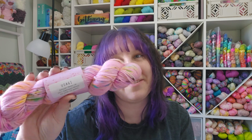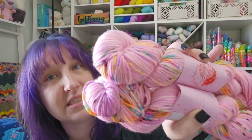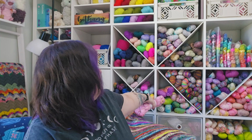Anyway, they were releasing some of their older colors, and I'm like, you know what? I'm really getting into sweaters. And right down here, this little cubby has my sweater quantities, and you know, it needs more. It needs to be filled, right? So I bought 4 skeins of their color Usagi, which is Sailor Moon's human name, in their merino DK, 100% superwash merino, 231 yards for 100 grams. So it's pink, obviously, with speckles of neons and bright colors, a little bit of browns in there, and some maroons. I am super excited to use this. I think this will be a great sweater, and I can pair it with some of these other DKs that I have, maybe for pockets or sleeves or cuffs.